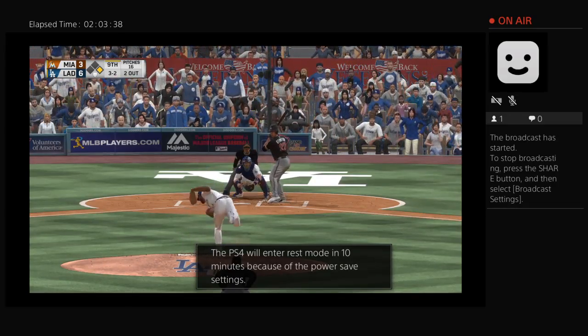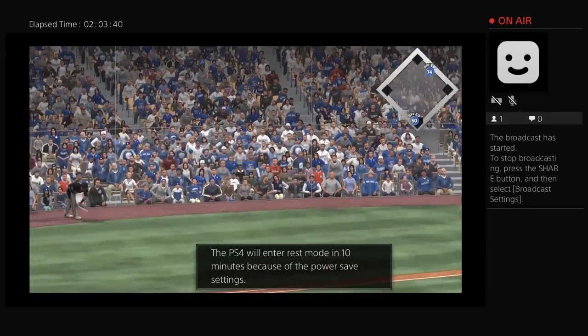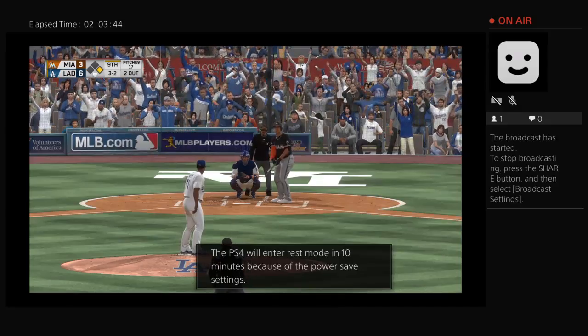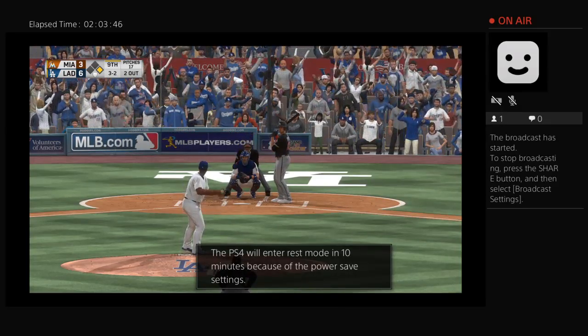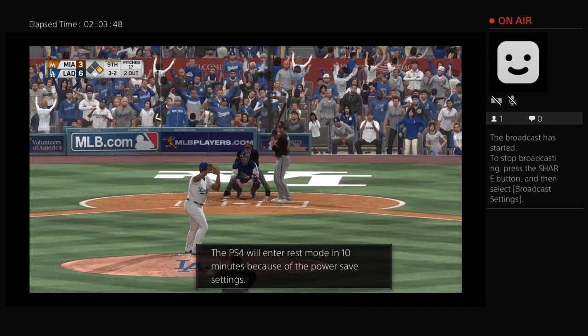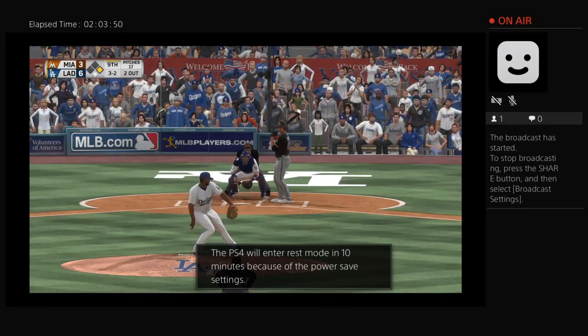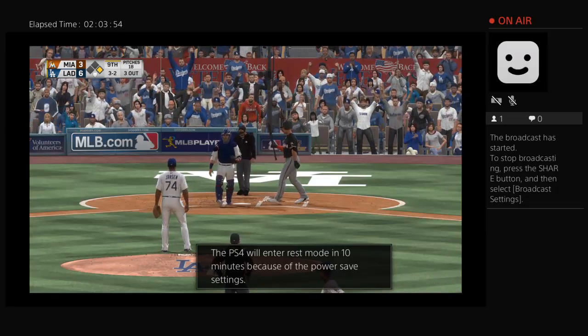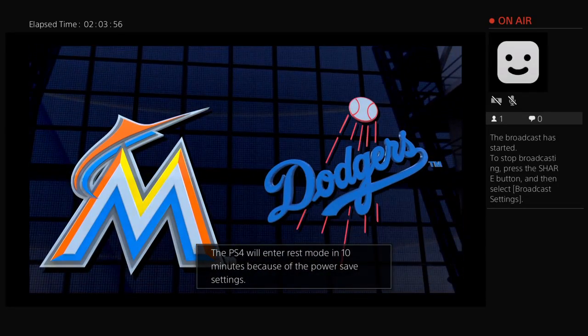Full count here. Here comes the pitch. And here's a ball hit in the air. And that's going to land foul. Swing and a miss. He struck him out, and that'll do it here as the ball game is over.